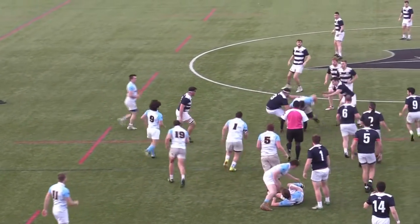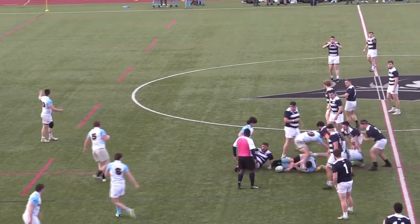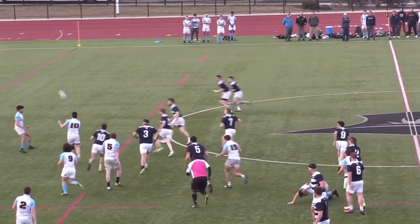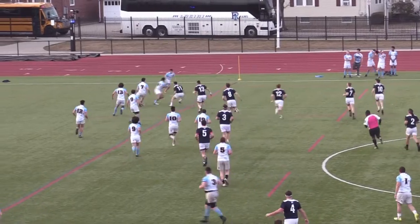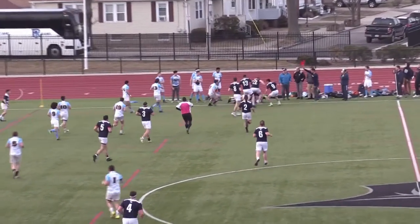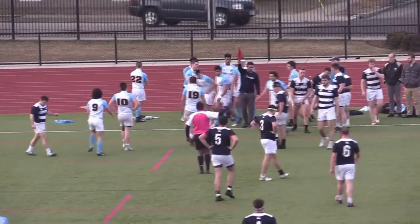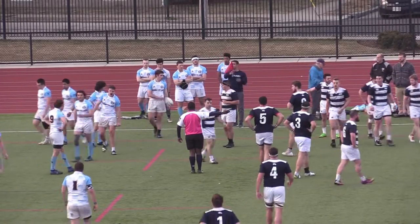I just don't see for URI any offensive oomph so far, you know? Well, again, they've had some good runs, but for the most part, they're keeping the ball, but they're not moving forward. There you just skipped a double skip. Yep. And a couple of fumbles, so it just seems like they can't get any momentum in the backfield so far. And part of that, obviously, is Roger Williams. The defense has been stellar so far.